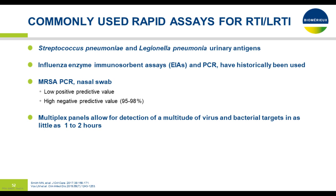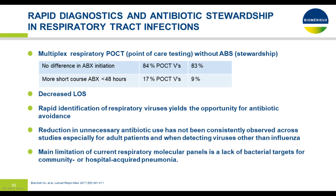And then the multiplex panels, viral panels, allow for detection of a multitude of viruses with good accuracy and specificity and some bacterial targets, especially the atypicals. And those results can also come back very quickly in 1 to 2 hours, which has really helped improve identification and stratification of patients, either needing admission or appropriate antibiotic therapy or not.